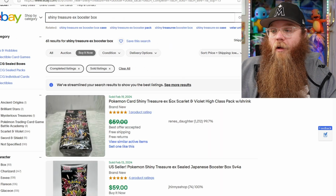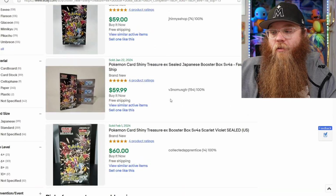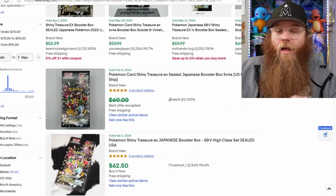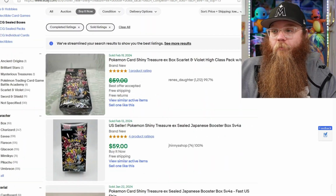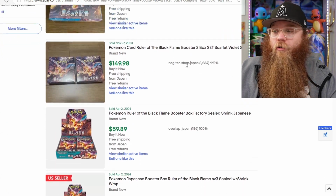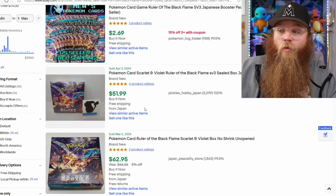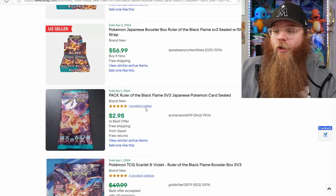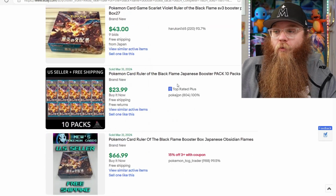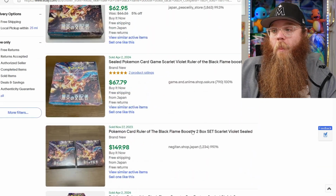Very happy about that. Here's Shiny Treasure EX. Again, 50, 60 bucks. Not terrible at all, especially for a high class set. So, very nice. Ruler of the Black Flame. It's a little Charizard set. This one's a little more expensive, $60 to $70 a box. This one was $51, so not too bad actually. $49, $54, never mind, $43. So yeah, it's right on there. $66. So there's just a few higher ones there, but this is great to see.